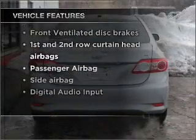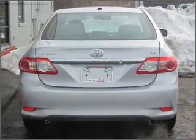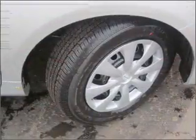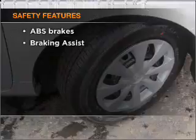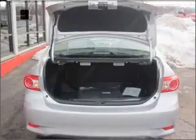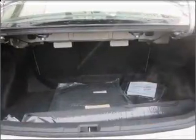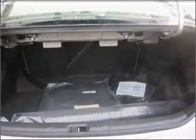Air conditioning, power windows, power steering, power mirrors, an alarm system, an AM/FM stereo with a CD player. And for your peace of mind, the following safety equipment is included. Front ventilated disc brakes, passenger airbag, side airbag, curtain head airbags, stability control, daytime running lights.